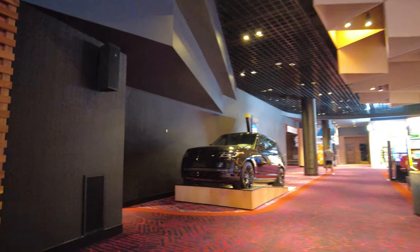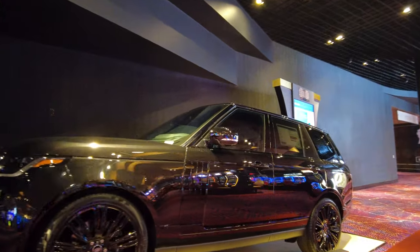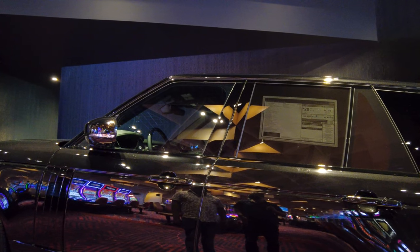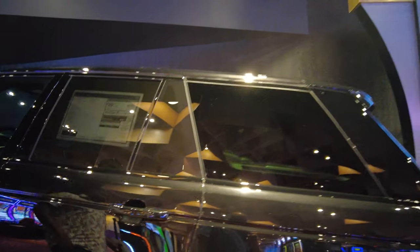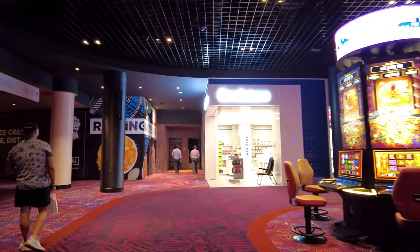Is that a Range Rover? Yep. Range Rover looks nice. Perhaps you can win this. That is really nice. How much is that? What do you guess? What's your guess? That right there, I'm going to say 80,000. Yeah, I'll say 70. $103,000. Yeah, it is nice. 103. Got closer than I did.